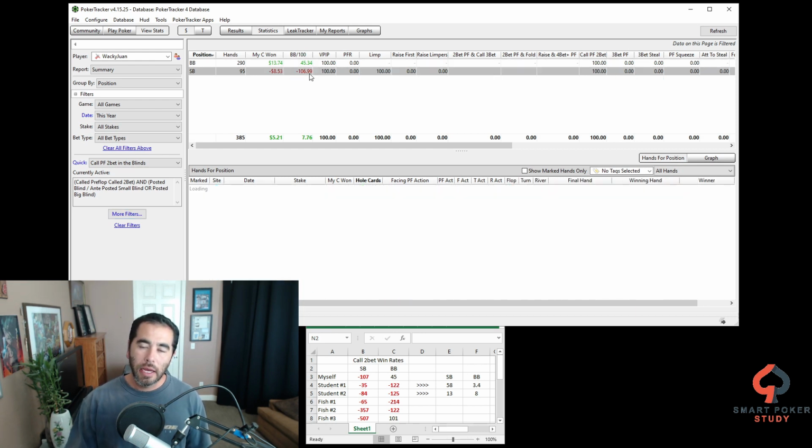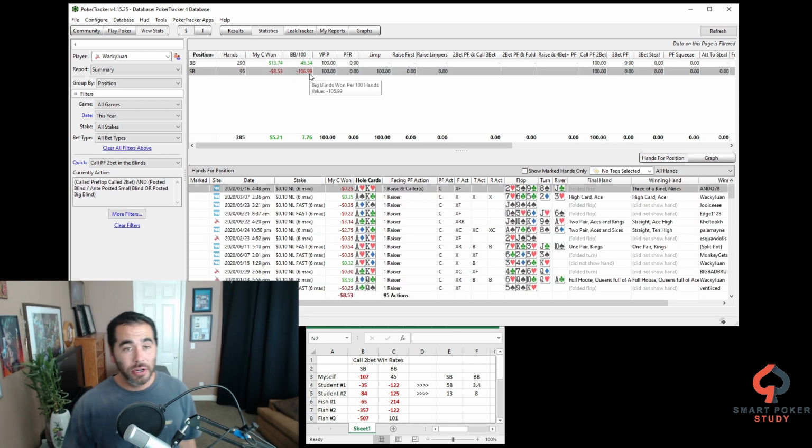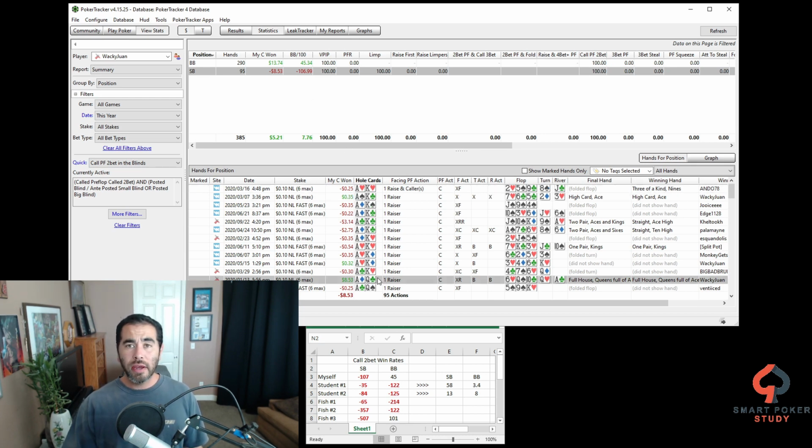But eek, out of the small blind right here. This year, it's only 95 hands, but things aren't going well. I'm at negative 107. If I folded every small blind, what would my win rate be? Yep, negative 50. I'm at negative 107. I would have been better off, even when I called and won with ace king, ace queen right here, I would have been better off folding all of these small blind hands. I'd be at negative 50 or roughly $5 down instead of 850 down, right? So I do obviously have a little bit of work I can do, especially in the small blind when it comes to calling two bets.